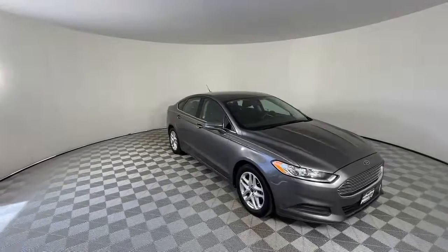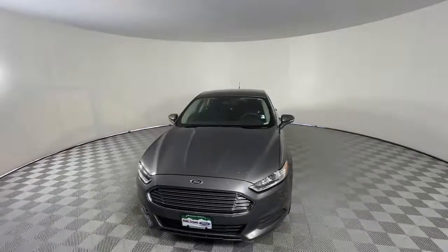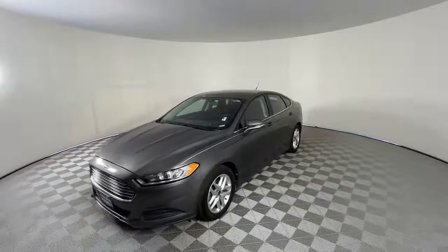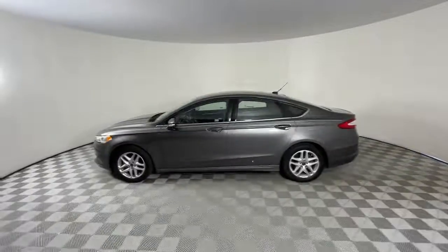Enjoy the view of this 2014 Ford Fusion. With less than 40,000 miles on the odometer, this vehicle provides excellent value. Take a closer look at this comfortable, stylish Fusion.